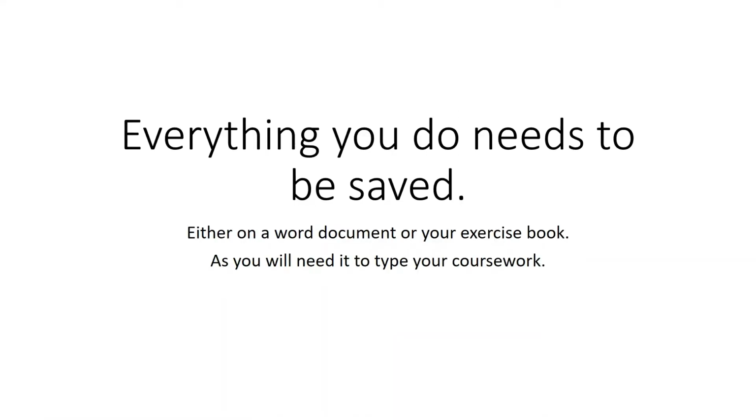Hi, Year 11. So you may have heard the BTEC exam for February has been cancelled. So we now need to look at Unit 2B. It's the last piece of coursework that you do. So everything that you do from now on needs to be saved.